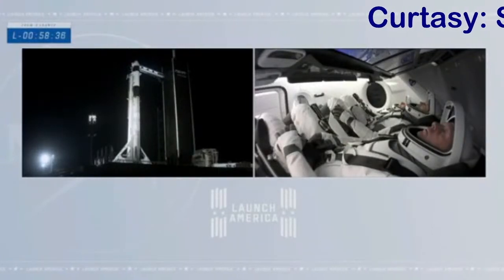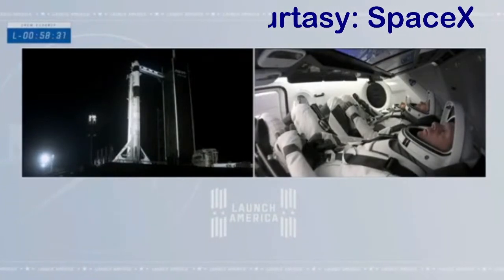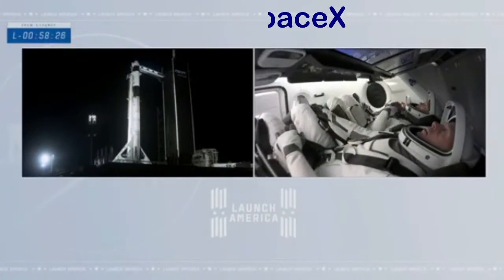The Dragon astronauts. SpaceX, you are go for Section 6. When ready, report go for launch. Copy, Section 6, and work.